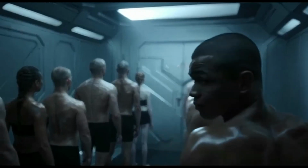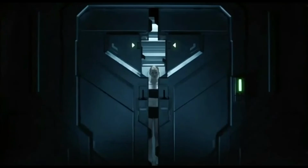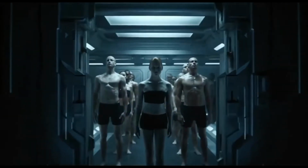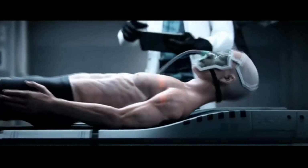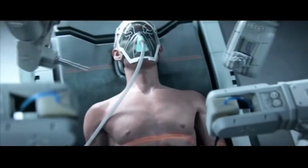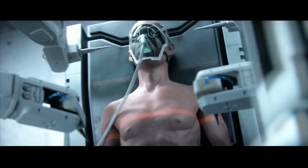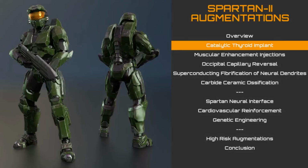The consequence to which is the Spartans will grow significantly in height and in muscle mass, but with instances of a suppressed sexual drive. Although this is not a universal truth, some Spartans did experience a suppressed sexual drive, which is not to say that the Spartans lack the ability to procreate, but instead just lack the natural innate drive to do so. Approximately 2% of the recipients of this augmentation experience elephantiasis as a rare side effect.